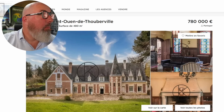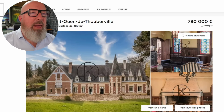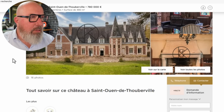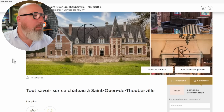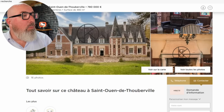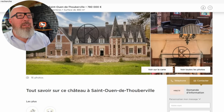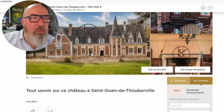So on to the second one. Like I said, working down in price, only slightly on this one, 780,000. Not sure if this one's a chateau or a manor house, to be honest, but certainly a nice looking property, so I think it's well worth talking about. This is 15 rooms, 7 bedrooms, 480 metres square livable space, so call it about 5,200, 5,300 square foot.